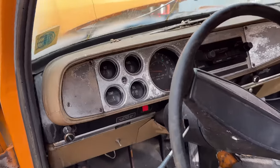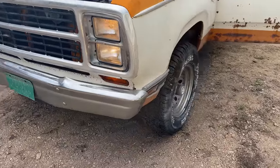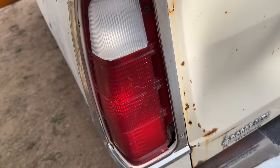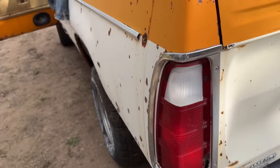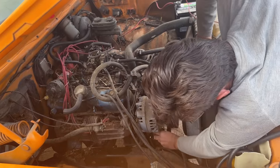Let's see if we do have signals left. All right. Yeah, it's doing it. See it? Looks like it's kind of struggling a little bit, but it's doing it. I guess you can attack it any which way you want because it all needs to be done.